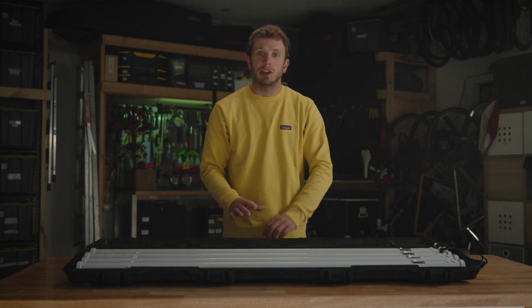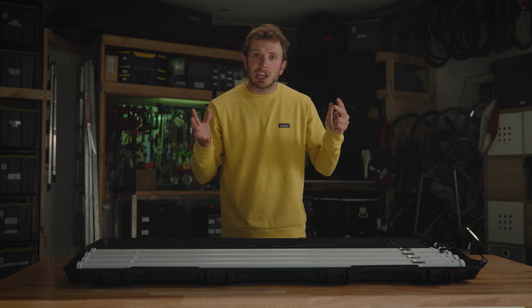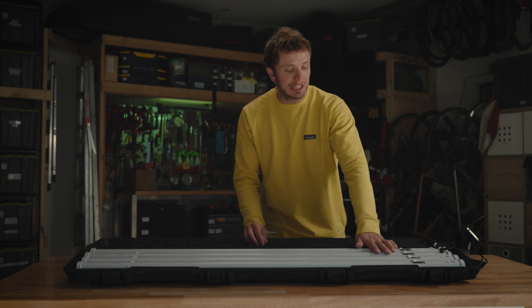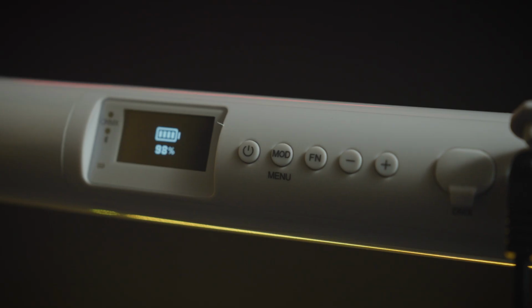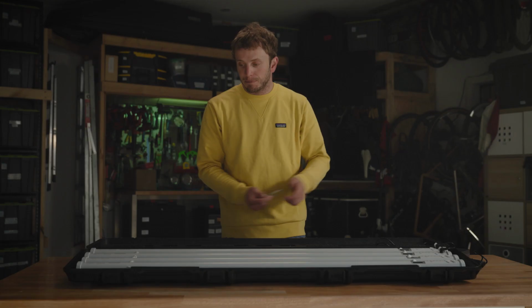There's nothing worse than having 4 pixel tubes and they all need to be charged independently. It really stresses me out. This way I can come home, open the case, charge 4 of them simultaneously, wake up in the morning to go for a shoot, pack them back in the car and rinse and repeat.